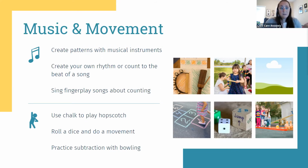And it doesn't even have to be a musical instrument. It can be a plastic egg filled with rice, and maybe a pot and a wooden spoon, because those make sounds and those can be musical instruments.